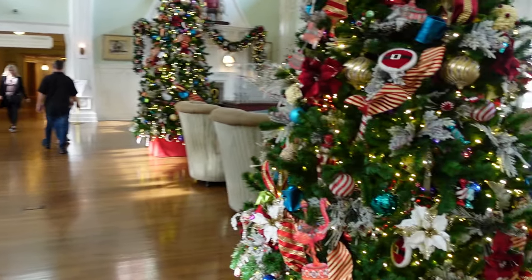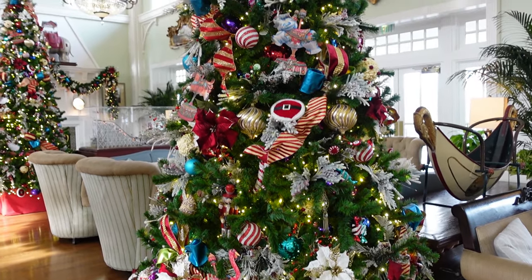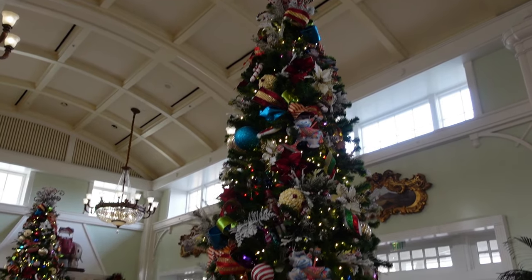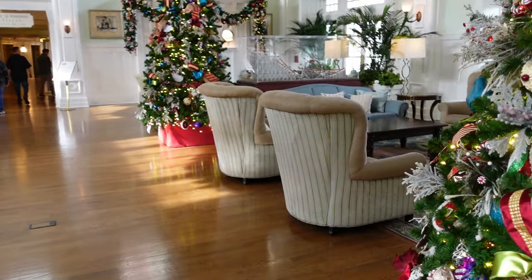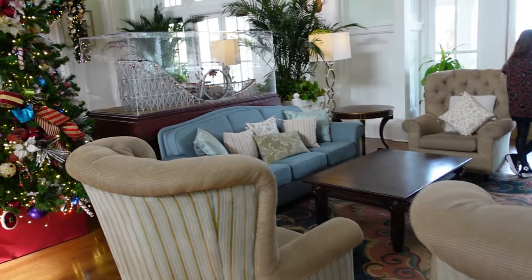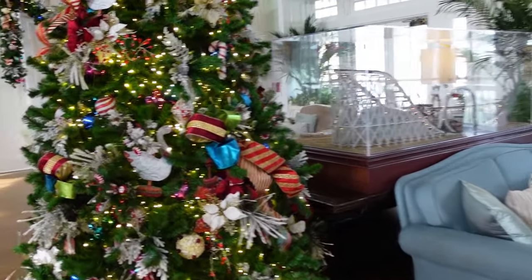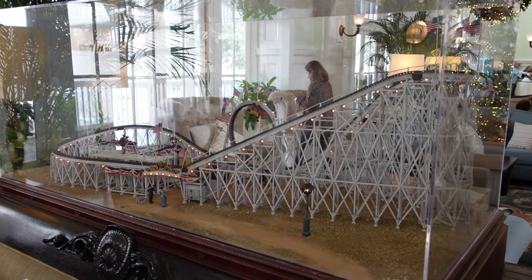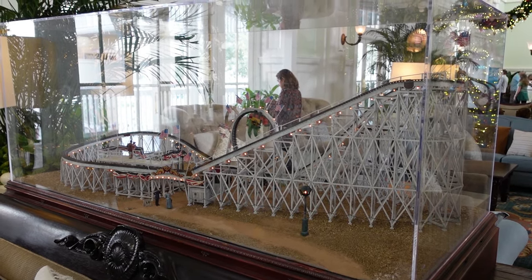Inside the lobby, here's their tree, all the way up. We got some more seating over here. And then they got this. Let's go check this out. How cool is that? It's a roller coaster, like a boardwalk roller coaster.